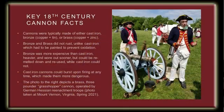I mentioned ours are cast iron. Cannons back then were typically made of either cast iron, bronze, which is copper and tin, or brass, which is an amalgam of copper and zinc. Bronze and brass did not rust, unlike cast iron, which had to be painted or protected to prevent oxidation, especially on a ship with sea salt.